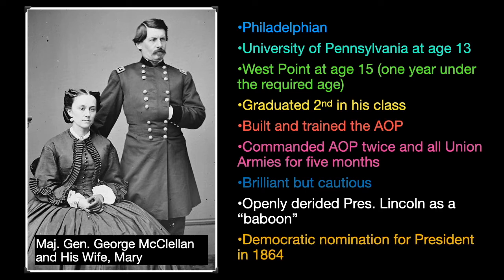By 1864, McClellan is out of the Army. He's been relieved of command by Abraham Lincoln, and he actually runs on the Democratic ticket. And the Democrats at this time were known as Copperheads, and Copperheads wanted to just simply end the war. Let's have two countries, let's make peace, and let's work with the Confederacy to negotiate trade deals and things like that. McClellan was loved by the Army, and so it would be sensible that soldiers would vote for him.